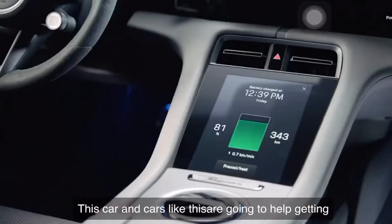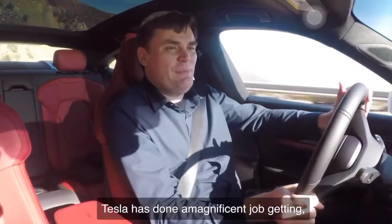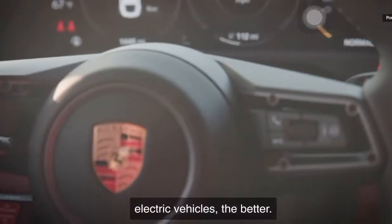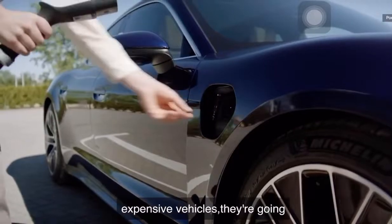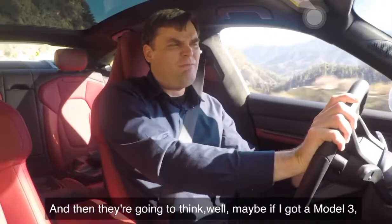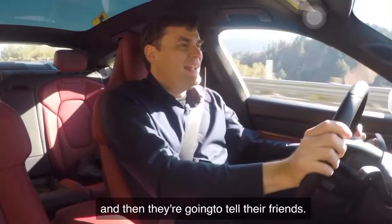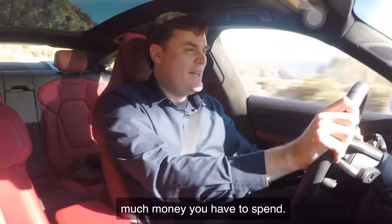This car and cars like this are going to help get more people excited about EVs. Tesla has done a magnificent job getting other automakers into EVs, but also just the general public. But the more automakers that build electric vehicles, the better. And when you have a car like this, you're going to have the folks who can afford expensive vehicles plunk down some cash for this thing, and then they're going to drive it, and then they're going to think, well, maybe if I got a Model 3, or maybe if I got an ID4, or a Kona EV, or a Chevy Bolt, and then they're going to tell their friends, and then they're going to tell their friends. And suddenly everyone's going to realize that driving an EV is fantastic, regardless of how much money you have to spend.